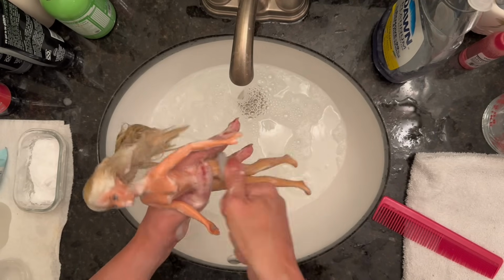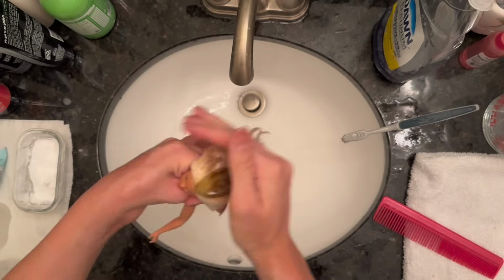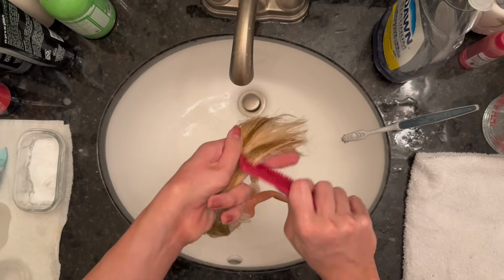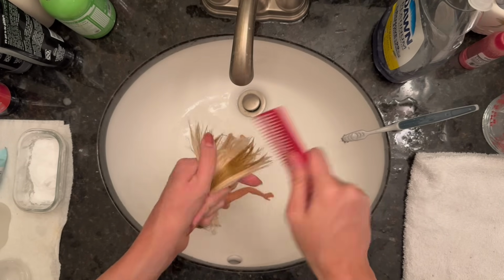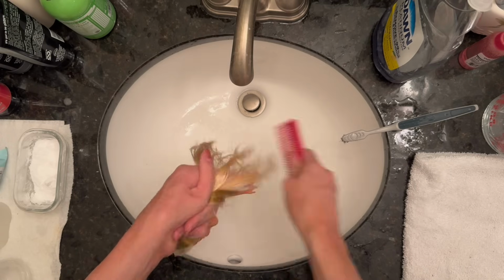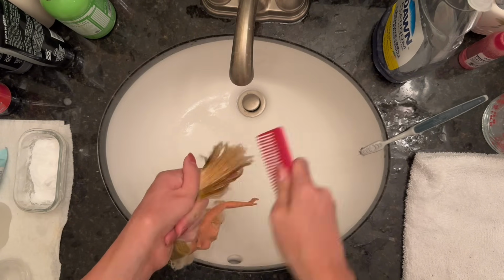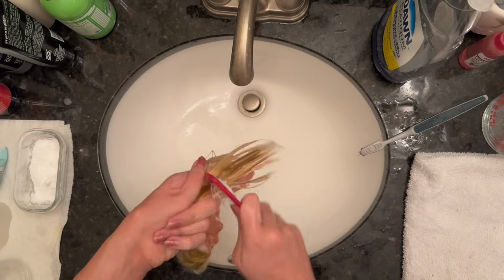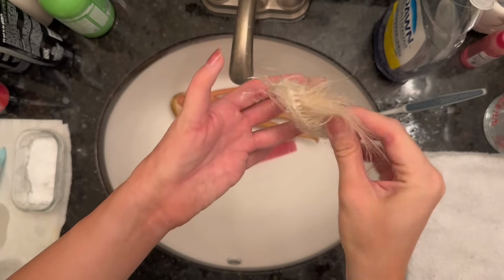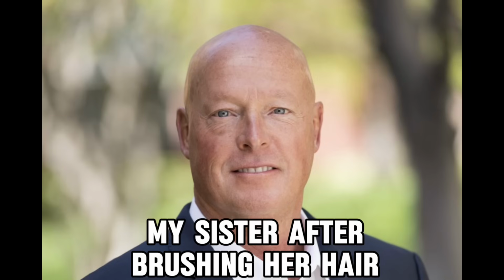Okay, this doll also has weird legs. What is going on with that? All right, was that conditioner you just put in? I need to start watching these videos. Okay, so we're brushing out the hair. I do like this doll's weird highlight look. That is cute. It's very 2000s, very streaky, very like, we love it. Chunky. Oh, hey girl, what's up? Oh my God. That's like what my hairbrush looks like after I brush it one time.